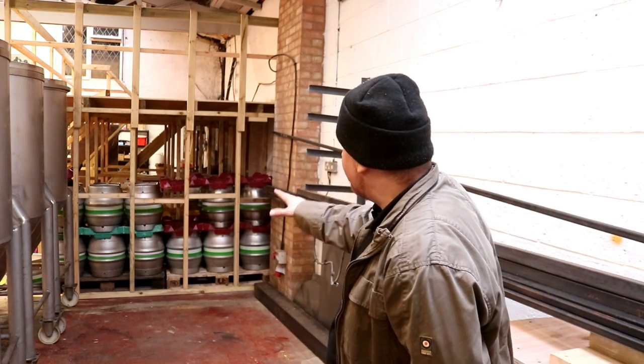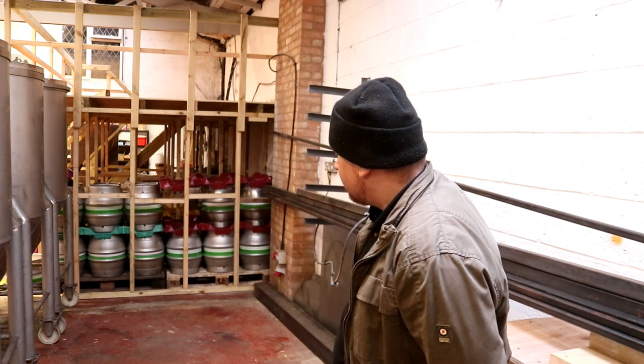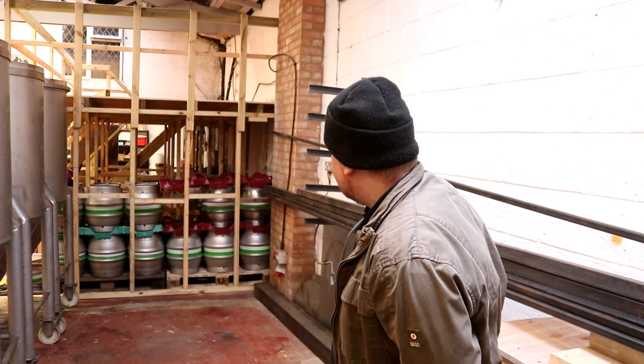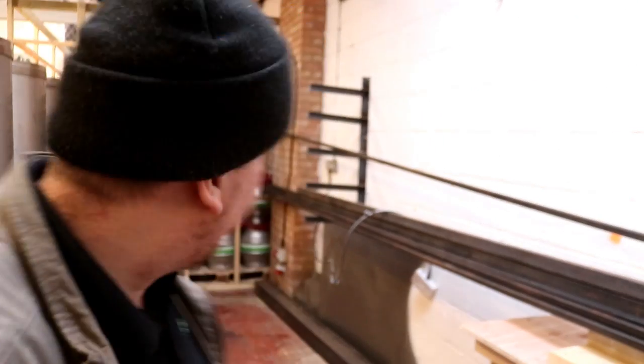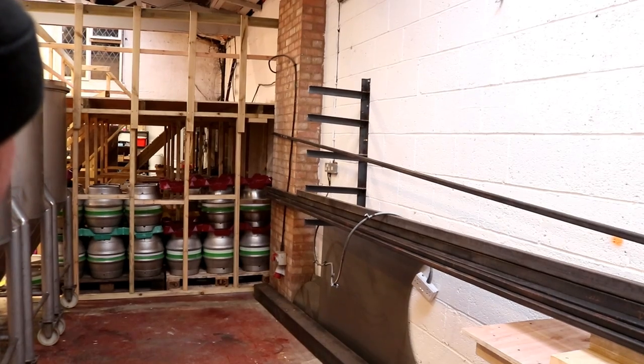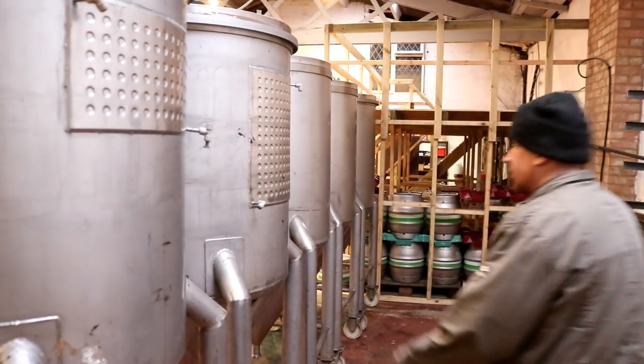But if I clad all of this and put it to bed and then decide that I want to do this after we've clad the cold room, I'm going to regret it. So I think we're going to tear the staircase out, chop it up and refit just over there, behind the tanks.